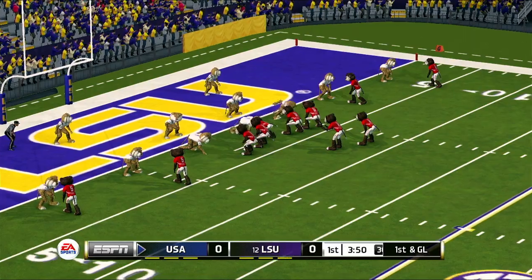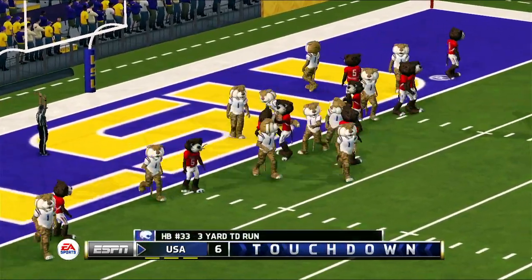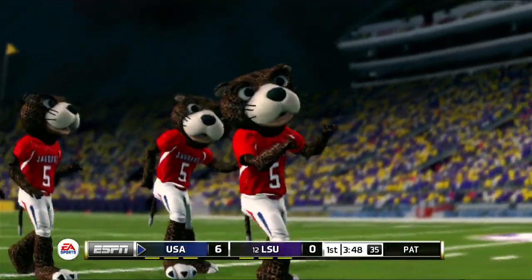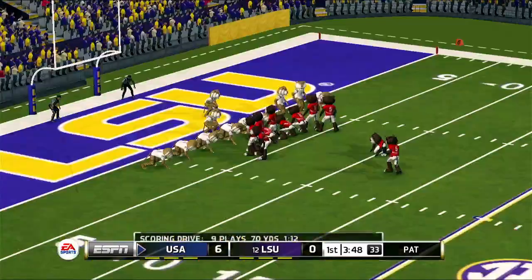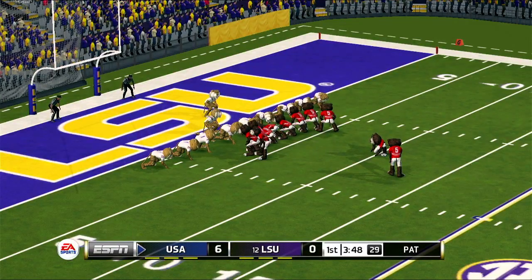Let's go! Touchdown, Jaguars! Nice run and a score by the halfback, and a nice call by the coach there. Just give it to your main man anytime you're near the goal line.